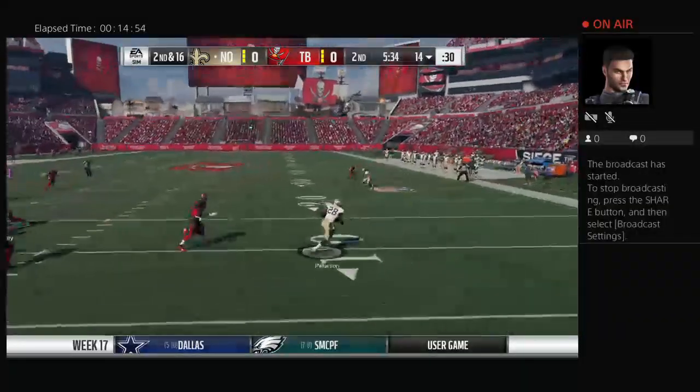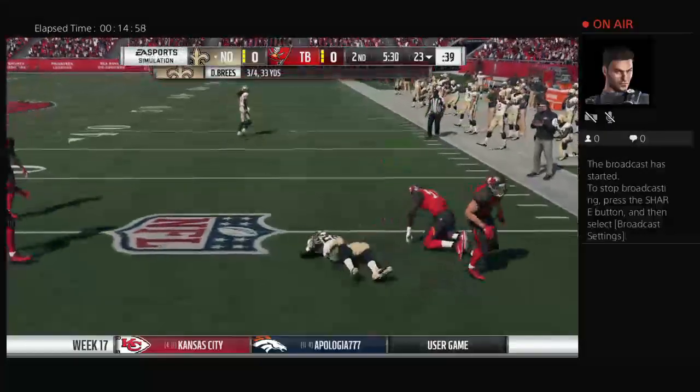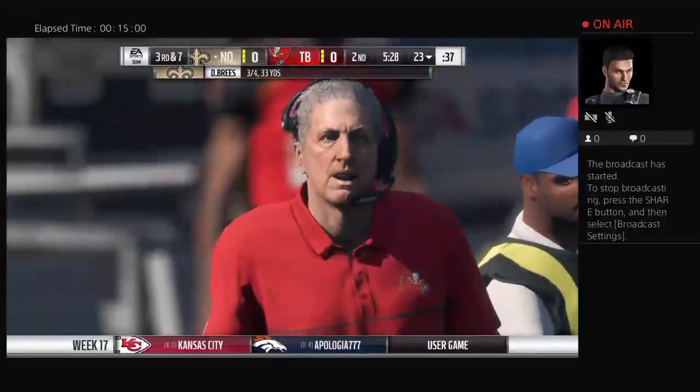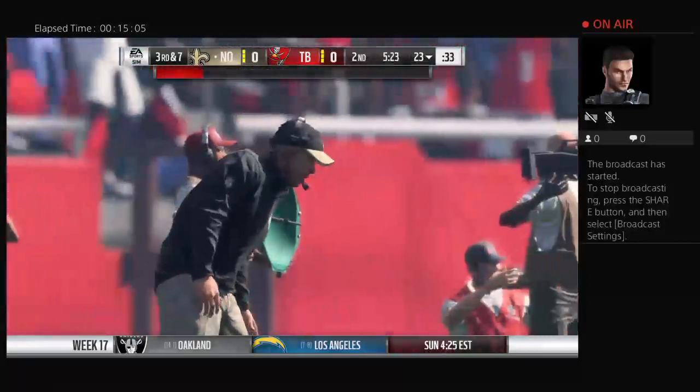Breeze to throw on 2nd down. Out to the flat. That's complete to his running back, and he showed off the athletic juke. Good little gain there. Not a whole lot of real estate, but a nice carry.